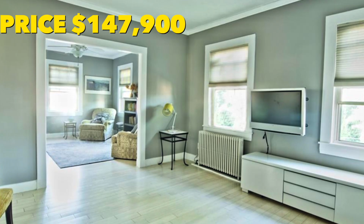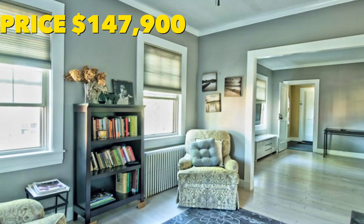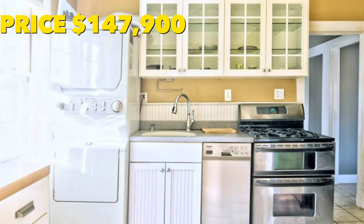The fifth property that we're going to talk about is actually a property I visited today. It is 37 Rossley Street, unit number 6. The only downfall to this co-op is that it's on the 3rd floor and there's no elevator, so you've got to walk up there. But other than this, it is a great co-op option. It's $147,000, and this is what you get. You get 1 bedroom, 1 full bathroom, and you get 750 square feet of space.